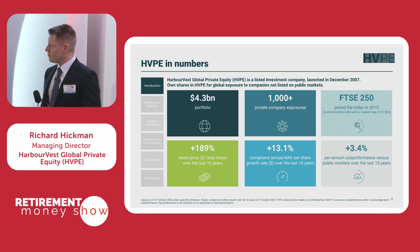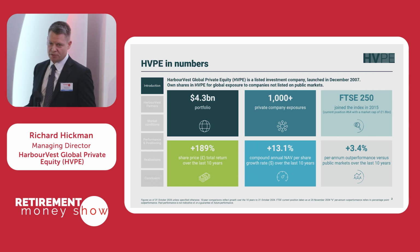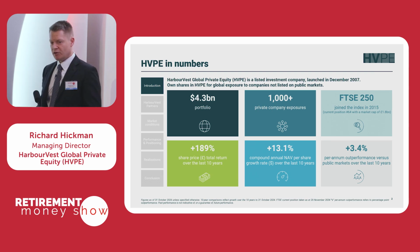We also have a very diversified global portfolio. So we have more than 1,000 private companies of material size in the portfolio. In some ways, and this is a slightly unflattering comparison, we're akin to an ETF for private markets, almost like an index fund. But we have a track record of selecting the better quality companies within the market.